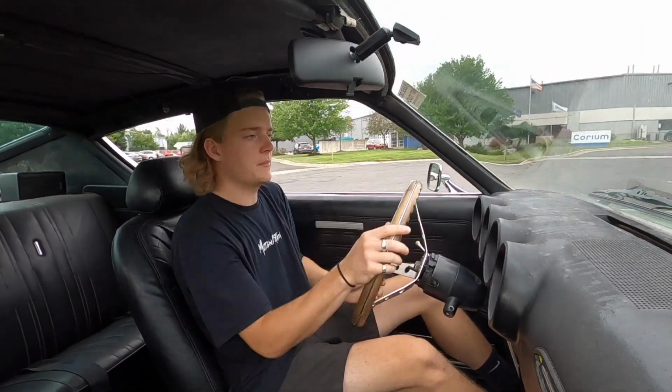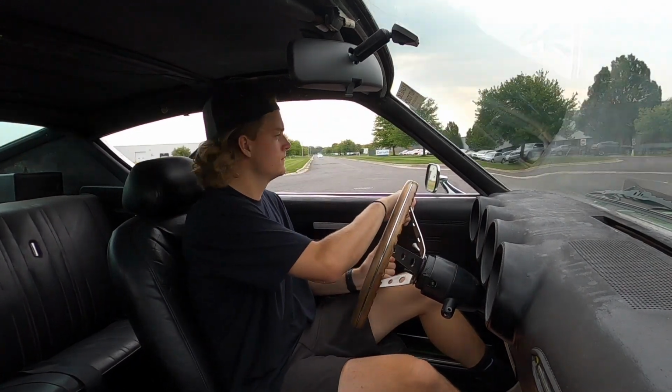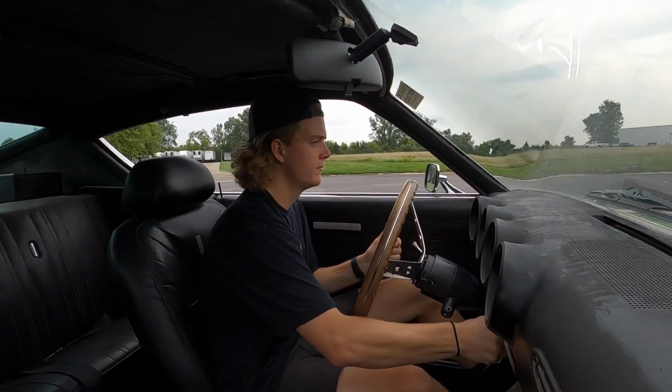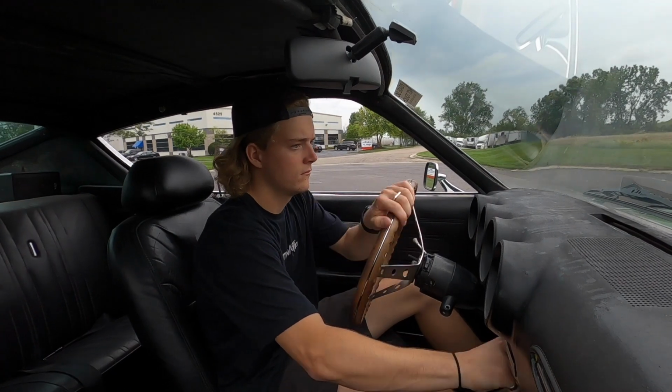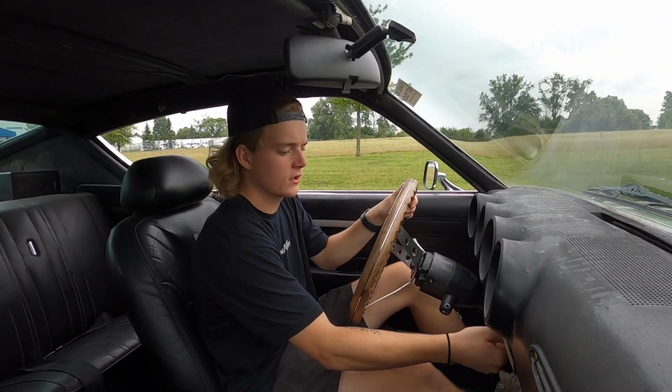Speedometer appears to not be working. Radio. A little finicky, but it does work.